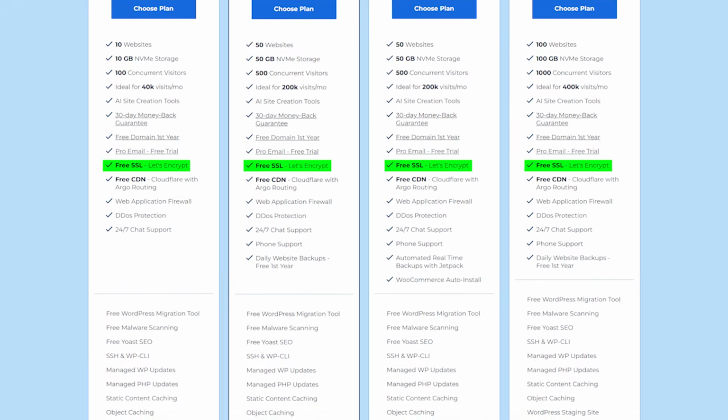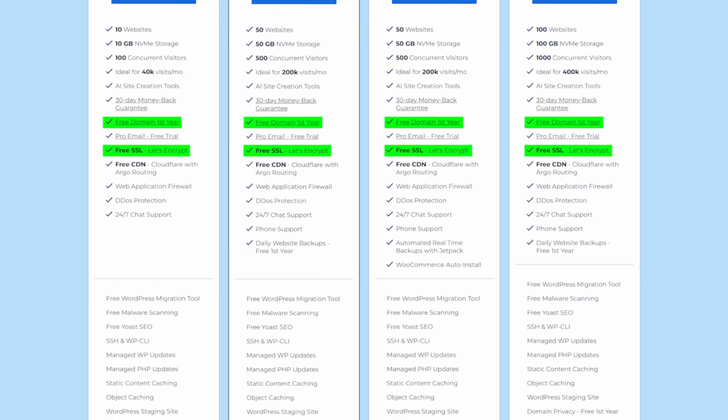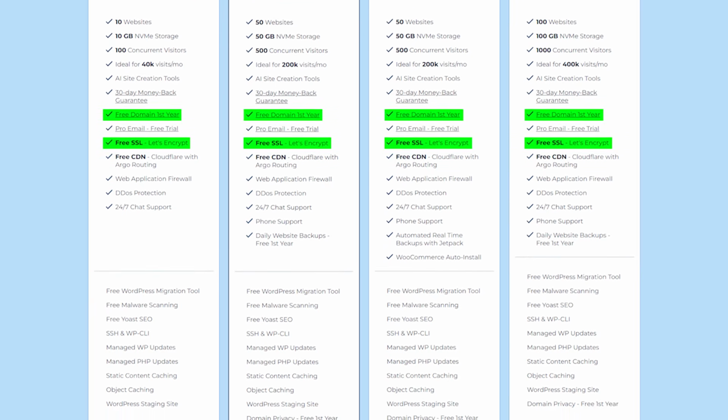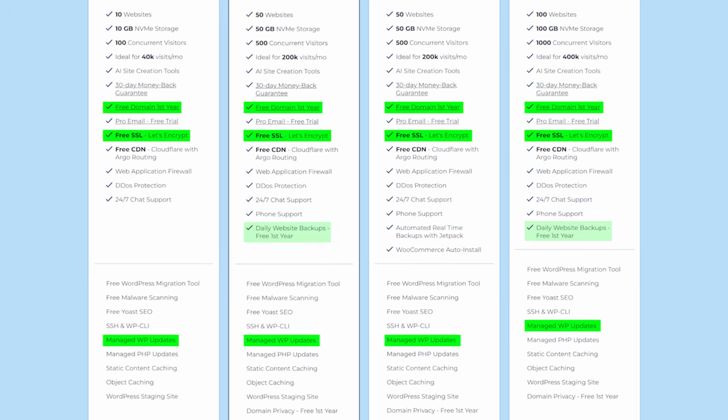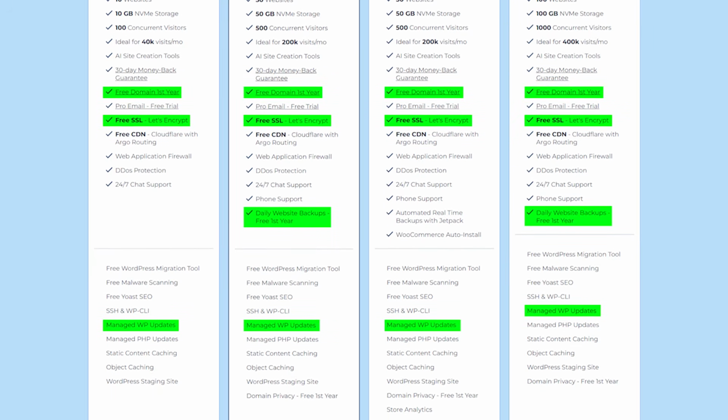Anyways, you'll get a free SSL certificate, a free domain for the first year, and unmetered bandwidth on all plans, which adds to its value. They also offer automatic WordPress updates and daily backups on higher tier plans, which is great for keeping your site secure without needing to think about it.